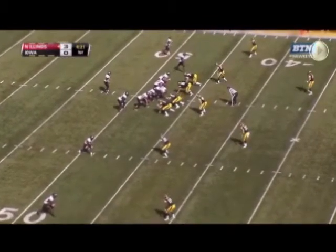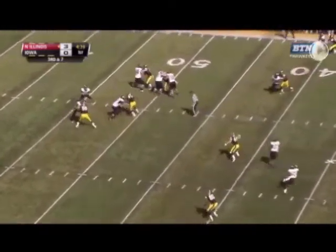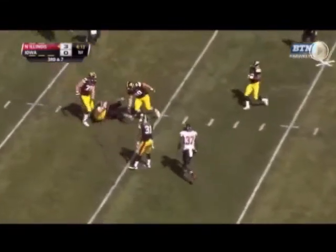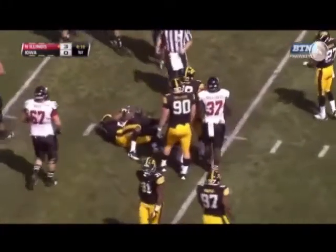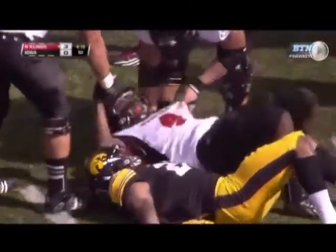Here's an example of what can happen if things break down. Iowa only blitzing 4, but they get some pressure on Lynch. But hey, he can move his feet and scramble, extend the play, and get the ball to his wide receivers. That's a pro with Lynch. He can actually use his feet to get the ball to his wideouts.